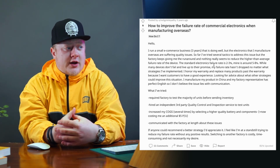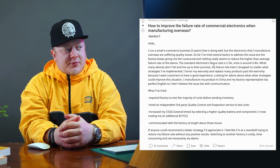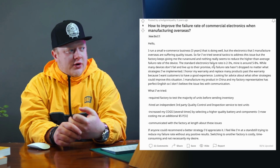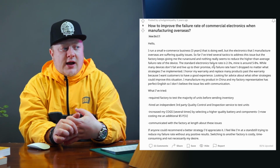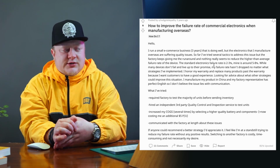Manufacture my product in China and factory representative has perfect English, so I don't believe the issue lies with communication. We'll get back to that part. What I've tried: required factory to test the majority of units before sending inventory. Hired an independent third-party quality control and inspection service to test units. Increased my COGS by selecting a higher quality battery and components. Communicated with the factory at length about these issues.